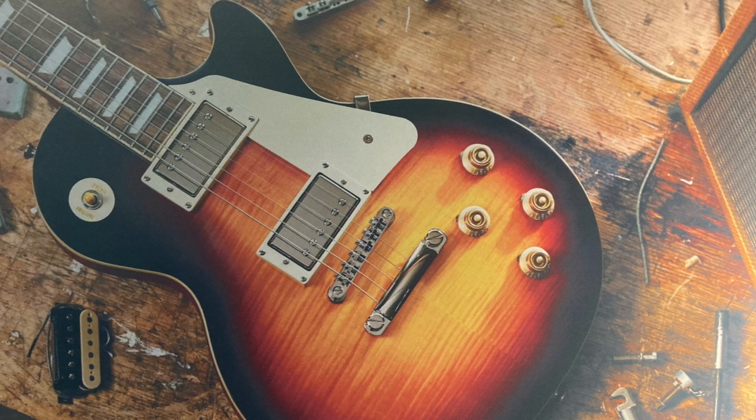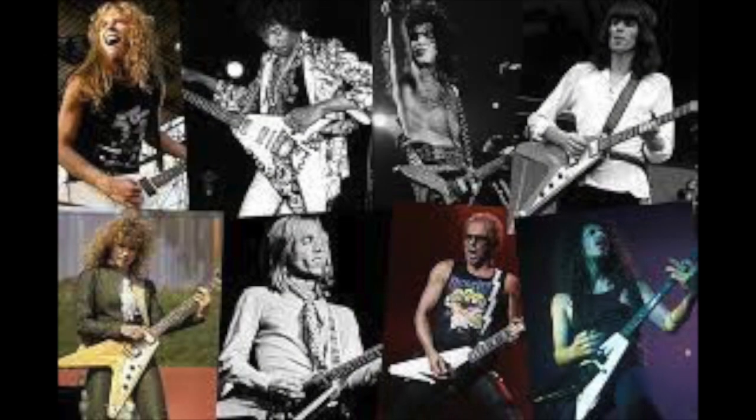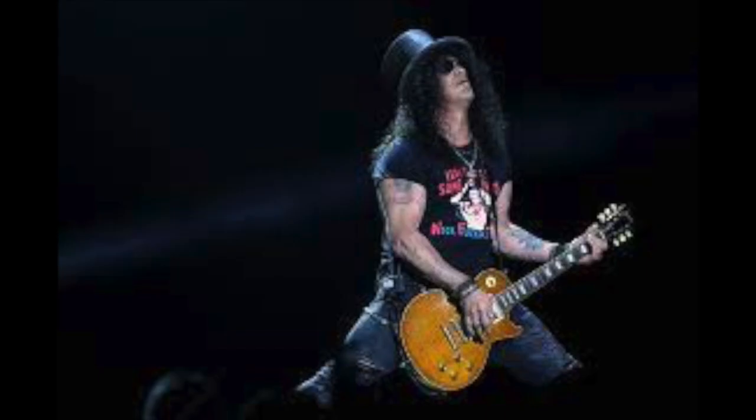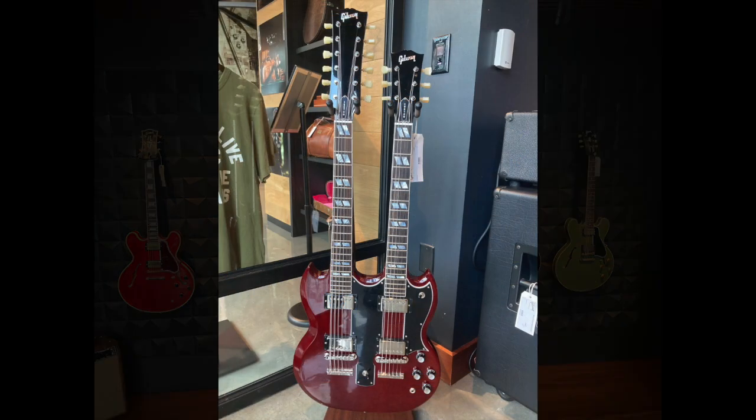The Gibson Les Paul. It's one of the most legendary guitars ever made. From blues to metal, punk to country, and everything in between, artists as diverse as Elvis Presley, Slash, and Jimi Hendrix have all played Gibson guitars at some point in their career. Can you say Jimmy Page?